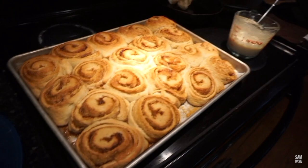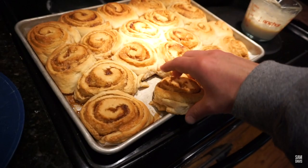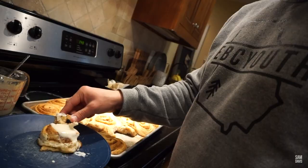Here are our finished products. They are looking hot. They look good. Oh, look at that. Look at the bottom. All that butter and cinnamon. Can you vlog my mat? The black mat. Hey, Matt. Caroline, I'm gonna vlog her. These cinnamon rolls are delicious.